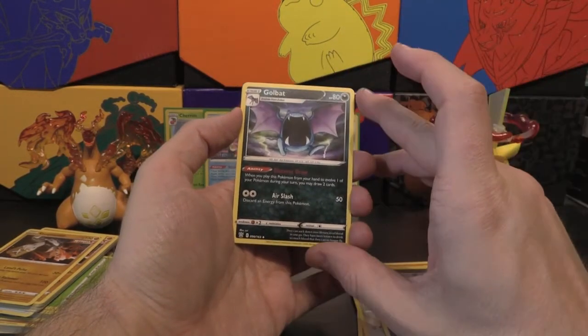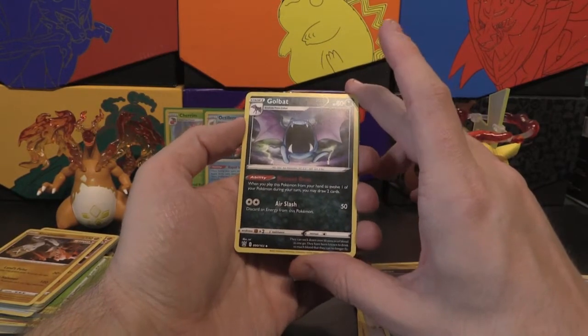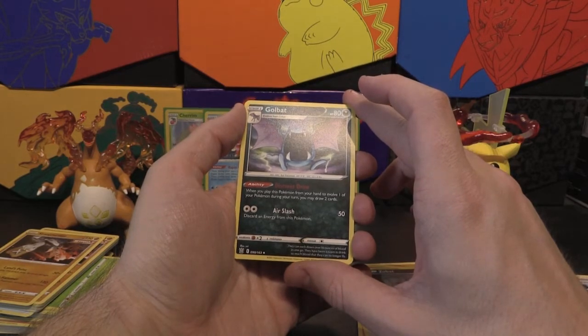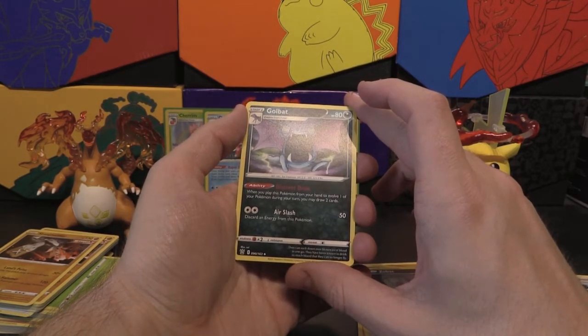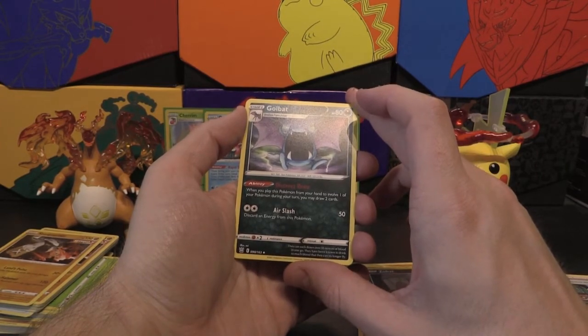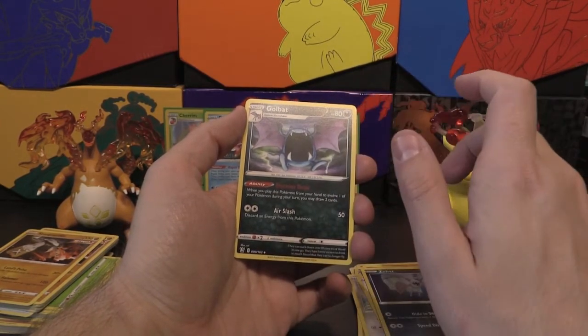Moving into the Golbat then, we've got Discreet Draw. When you play this card from your hand to evolve one of your Pokemon during your turn, you may draw 2 cards. Okay, that's nice. Air Slash for 50, discard an energy from this Pokemon. That ability though is not too bad.